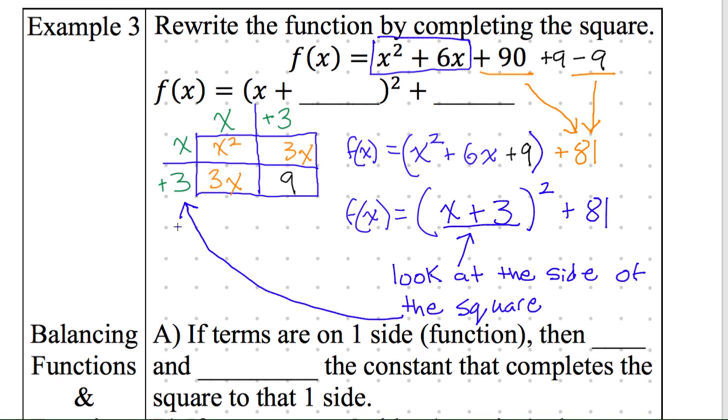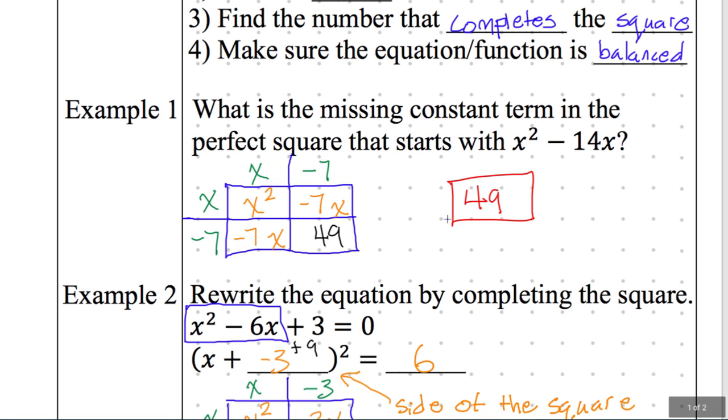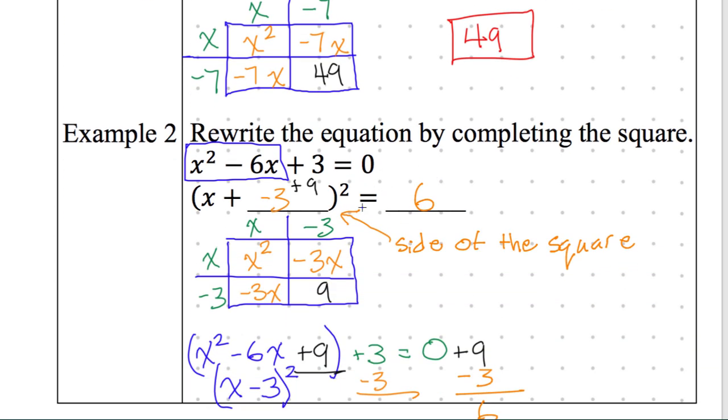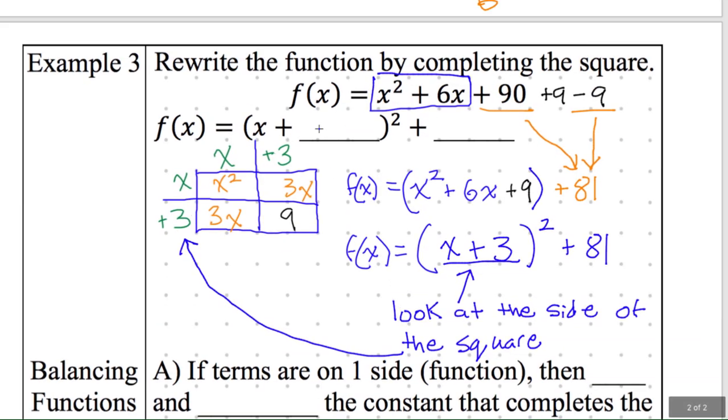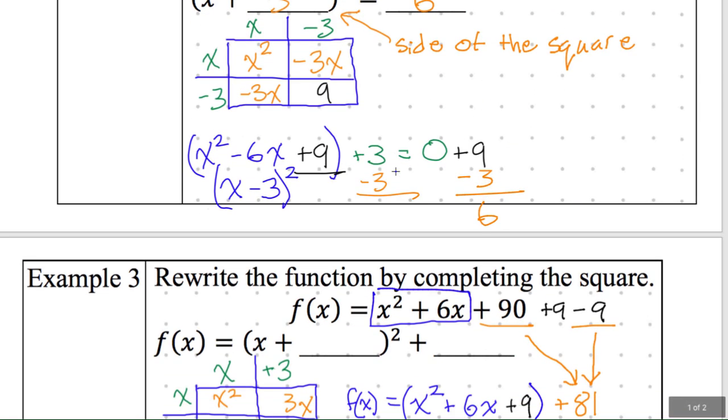All right, so on Khan Academy, I think we have 2 assignments. One of them is pretty straightforward. It's kind of like example 1 where you just have to find that constant. And then the second assignment is a little bit harder. Half of the questions are like example 2, half the questions are like example 3. So there's always the question, what do I do? Do I add and subtract to the same side? Do I add to both sides?